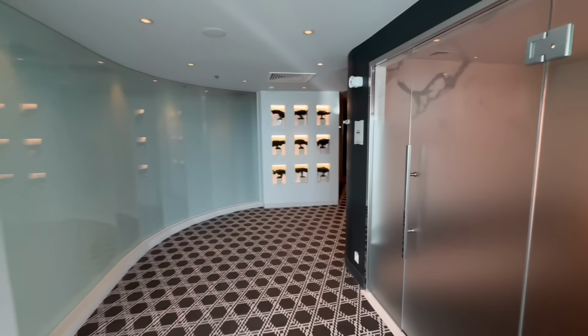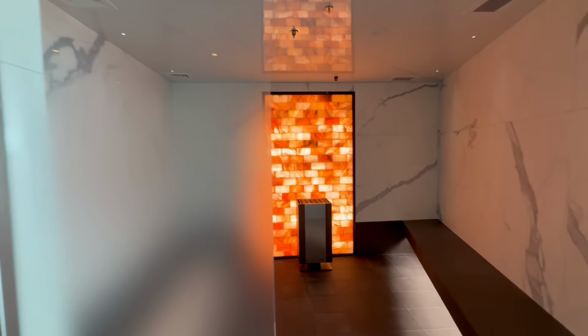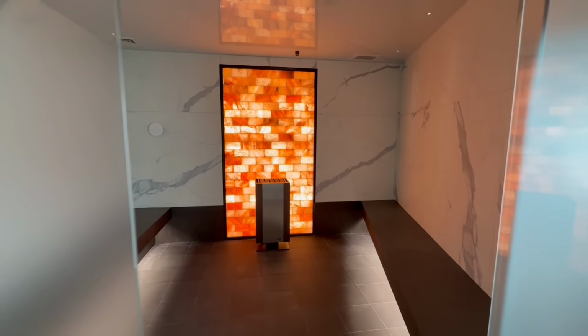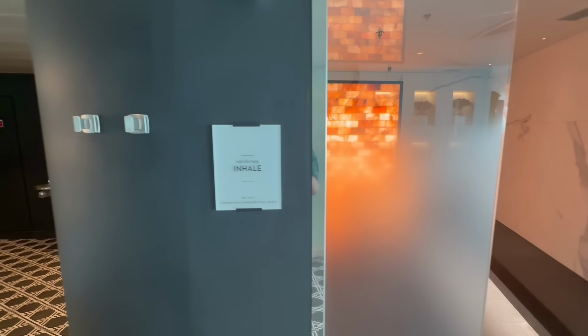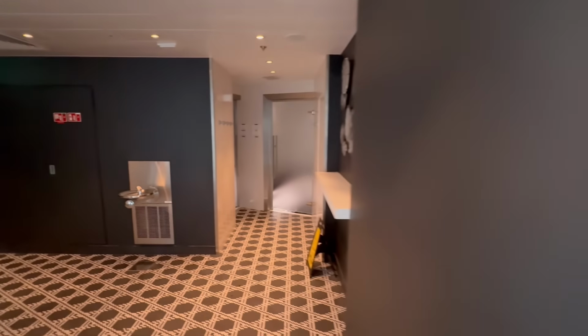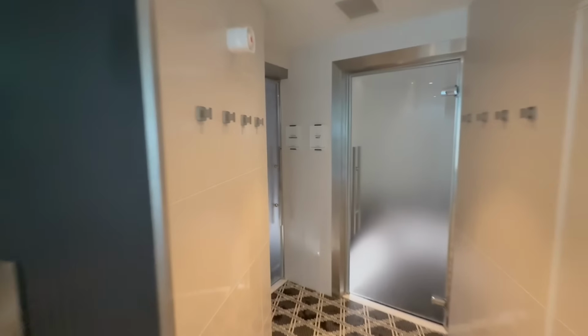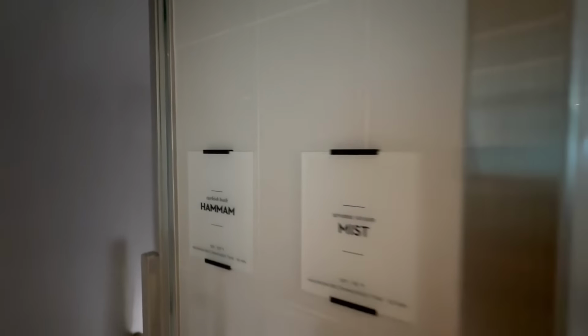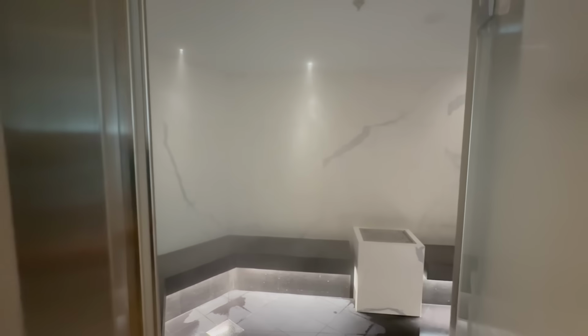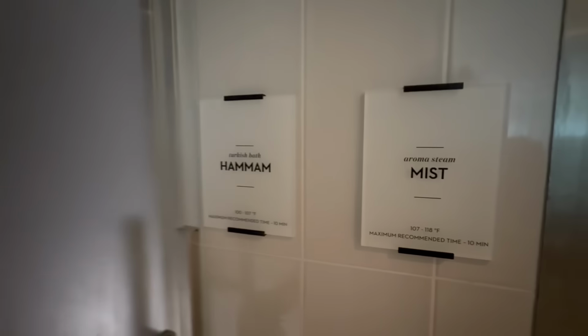When we wrap around, we see different rooms that you can go into. This first one's called Inhale, and it is about salt, but also inhaling some really good aromas to relax, and I'm sure does much more, but it is salt therapy overall. We wrap around the corner to find two more rooms, one being a mist room and the other one being a traditional Turkish hammam. That mist room was misting and the hammam was full of steam.